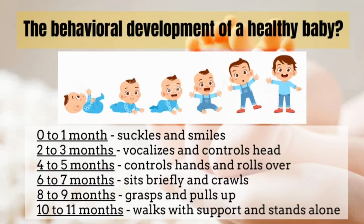For 6 to 7 months, sits briefly and crawls. For 8 to 9 months, grasps and pulls up. And for 10 to 11 months, walks with support and stands alone.